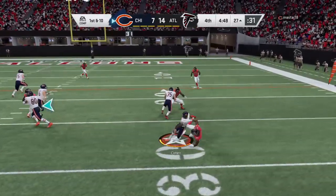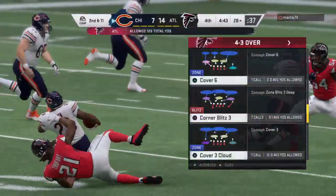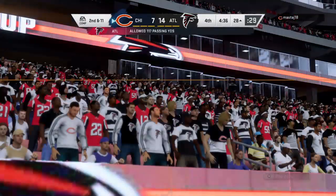On 1st down, Cohen. And this has been a familiar sight all afternoon as they stop him behind the line. It'll be a loss of a yard, and it'll be 2nd and 11 at the 28-yard line.